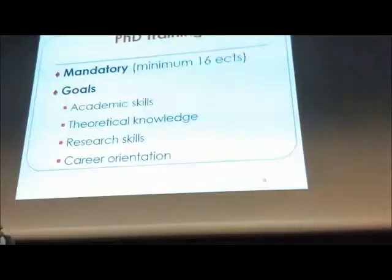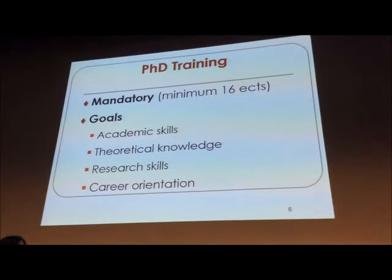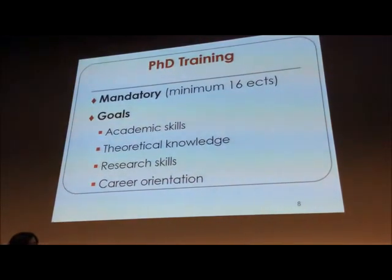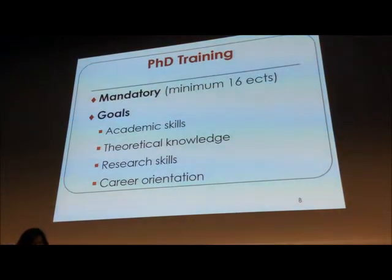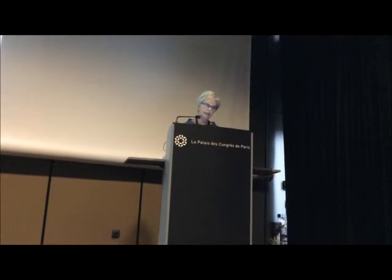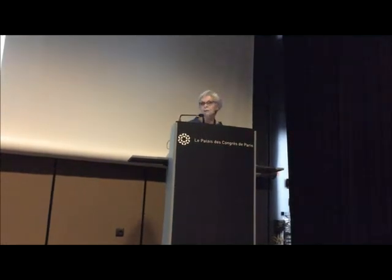Then the PhD training. First of all, the training is mandatory. So each student needs to participate for at least 16 ECTS, which means about 448 hours in their project on training. And there are 4 clear goals for that training. First, the training is focused on enhancing academic skills. That means students learn how to critically review and communicate about theory and research.